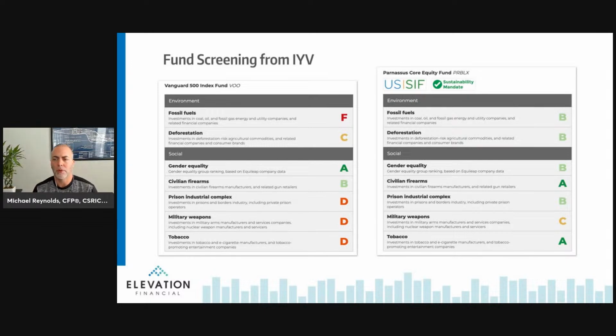And by the way, before I go any further, there's no endorsement or affiliation implied with any fund you see here. You might see some ticker symbols here. These are simply examples for educational purposes. This is not a recommendation. None of this is an affiliation or an endorsement of any kind.